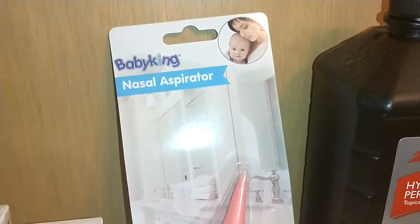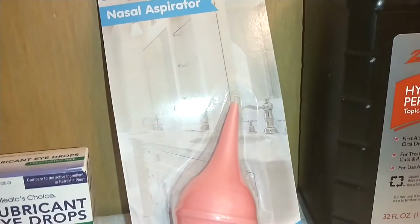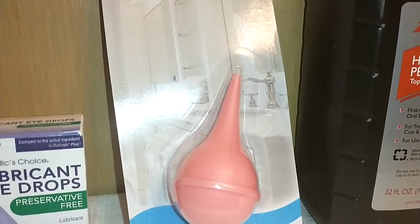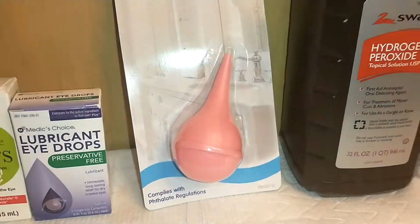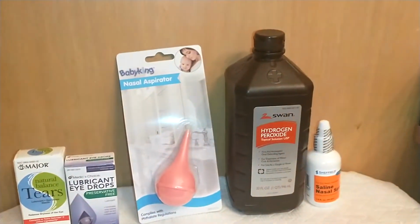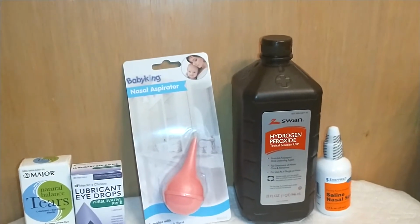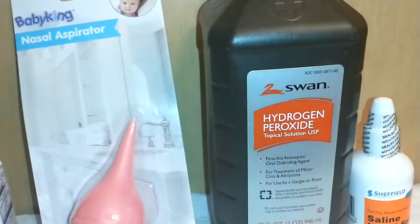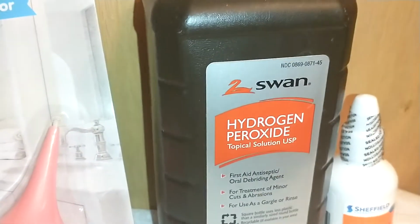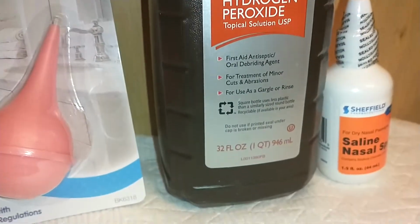It is by Baby King, and they had it in pink, blue, and white, I believe. It complies with the regulations, which it probably would have to because it's for babies. I don't use it for my nose. You could if you had a baby. I use this to clean my ears. I simply suck up some hydrogen peroxide, and here it is, Swan, that Dollar Tree carries, 3% topical solution.